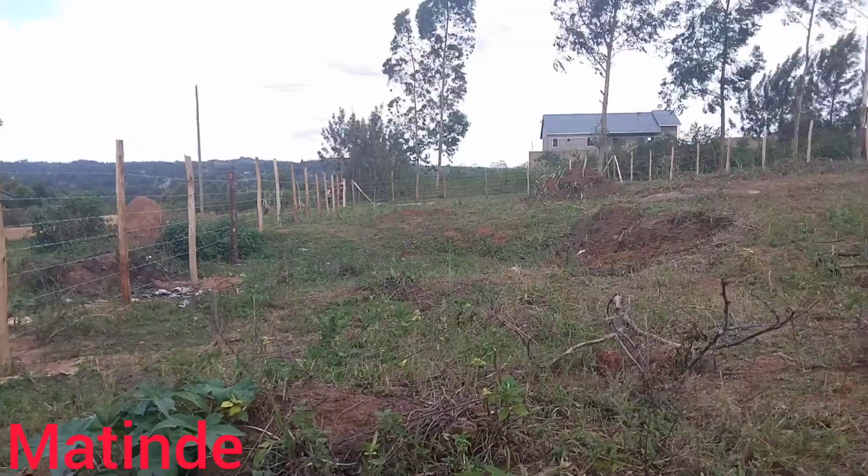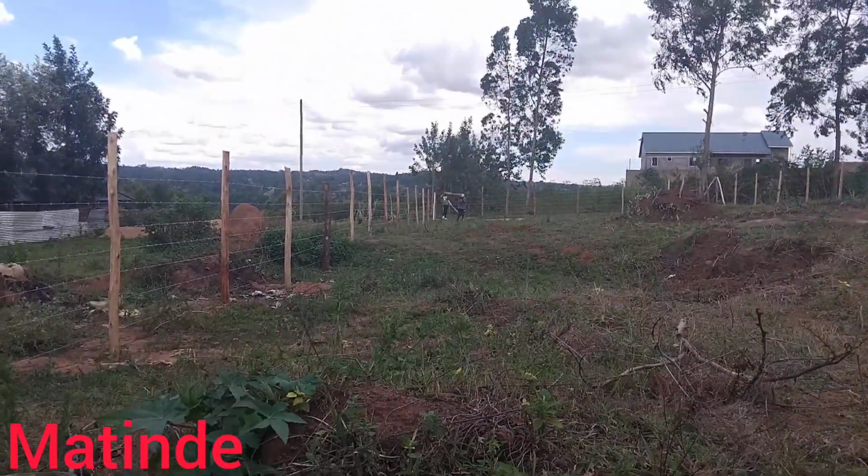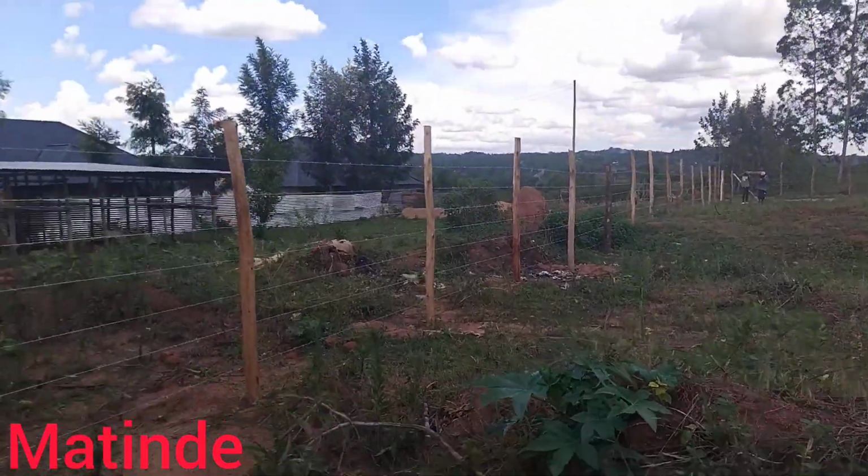I got them from my neighbor, from that forest there, and also the parallels. I hope you're seeing they're bringing those two. They have already cut them, so they are bringing them so that they can be at the site. They will just sleep here.